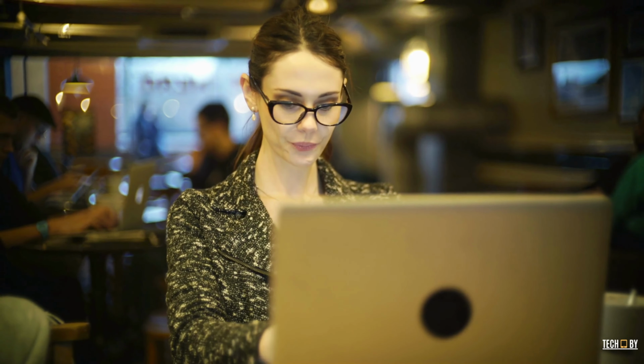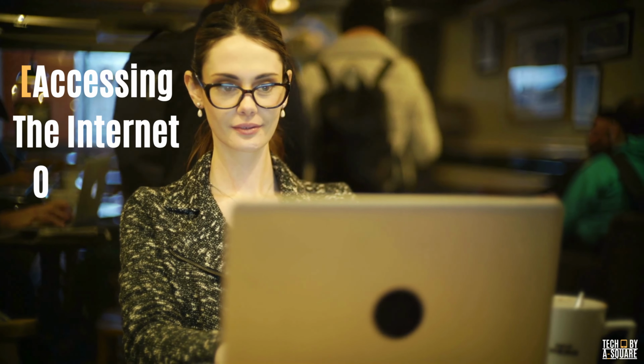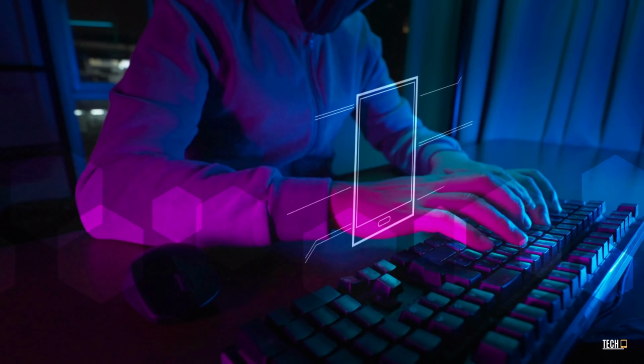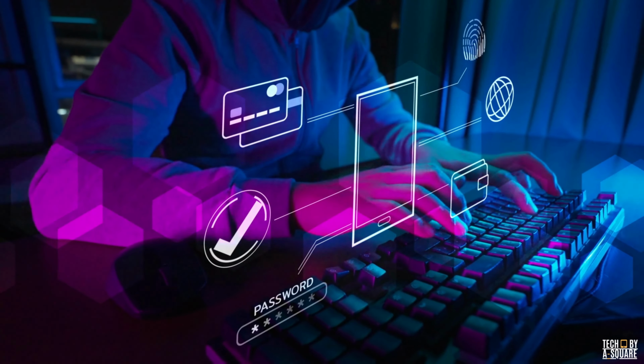And last tip of today, tip number 8 is to use a VPN when accessing the internet on public Wi-Fi networks, or when browsing sensitive information online. A VPN encrypts your internet traffic and helps protect your privacy.